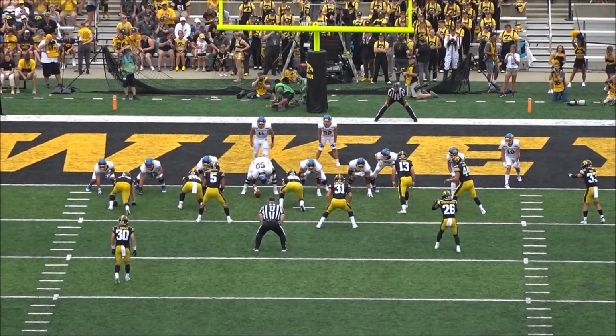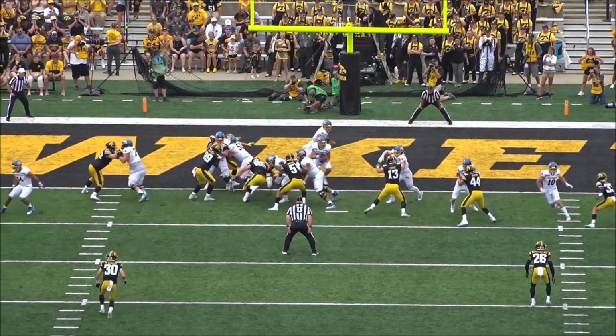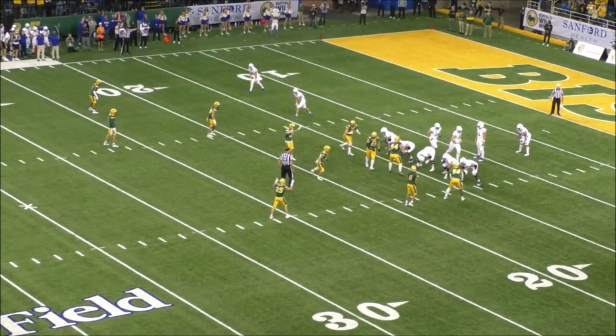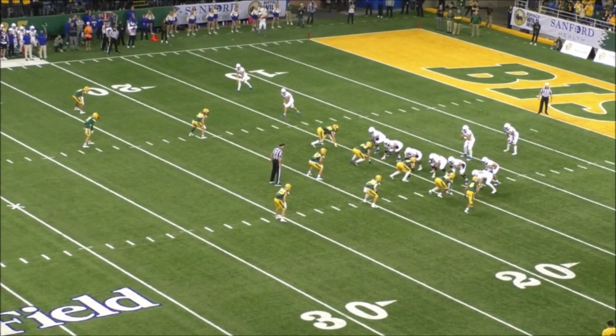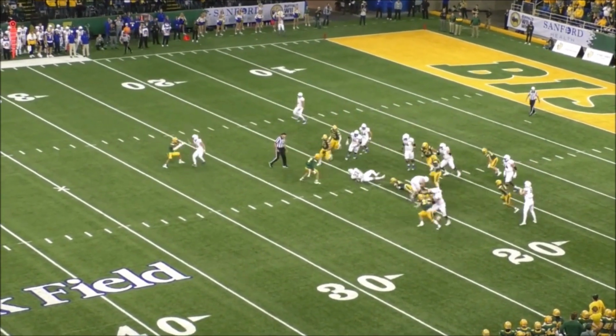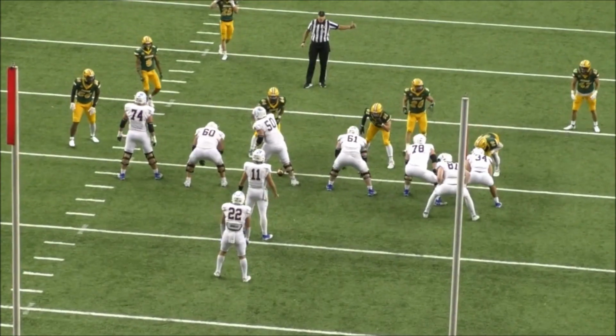When it comes to these FCS players, a lot of the big time guys, as far as national media guys, sometimes kind of sweep these guys under the rug, right? But in reality, these guys are just as much NFL draft prospects as everyone else. Really nice jump cut there.